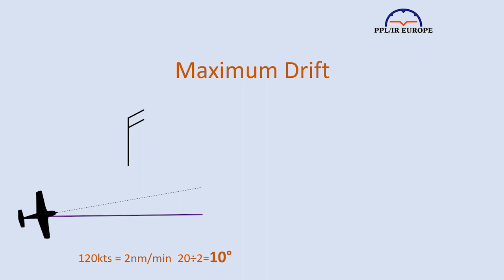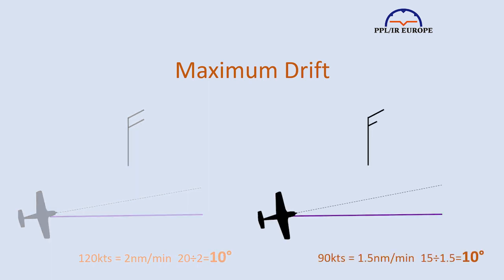Regardless of the display technology, having selected the required track, accurate tracking requires the pilot to lay off the effect of wind. So let's talk about that first. The maximum wind drift occurs when the wind direction is fully abeam. A reasonable approximation of maximum drift is given by dividing the wind speed by the true airspeed, TAS, expressed in miles per minute. Hence, at 120 knots, the aircraft is flying at 2 nautical miles a minute. So when experiencing a 20-knot crosswind, the maximum drift will be approximately 20 divided by 2, or 10 degrees. Or at 90 knots, the aircraft is flying at 1.5 nautical miles a minute. So when experiencing a 15-knot crosswind, the maximum drift will be approximately 15 divided by 1.5, or again 10 degrees.